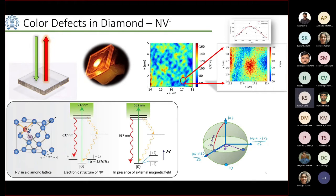We know that this is a single NV. Sorry. So could you please elaborate how do you know that it is 1 or 2?